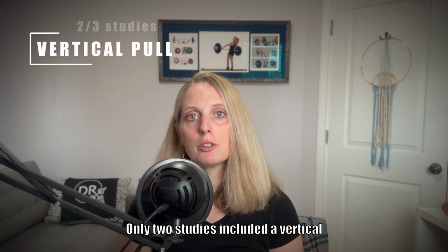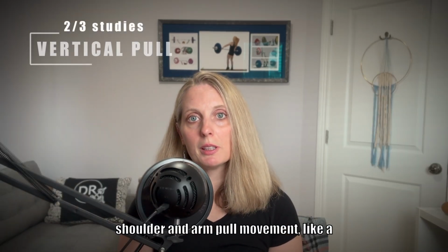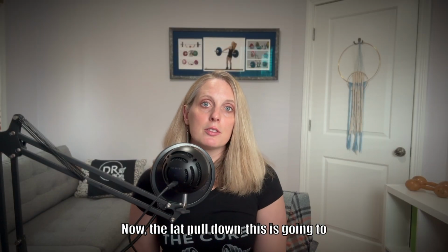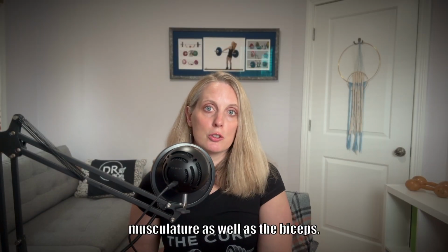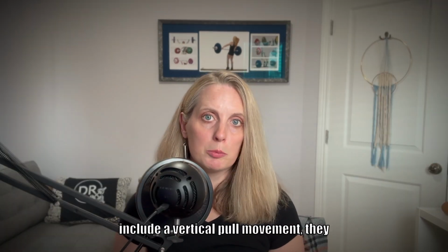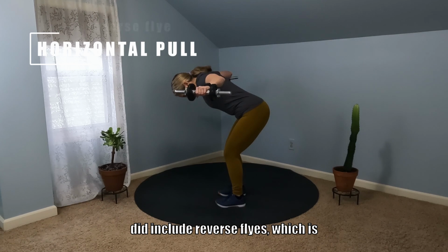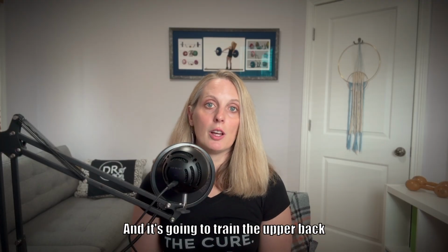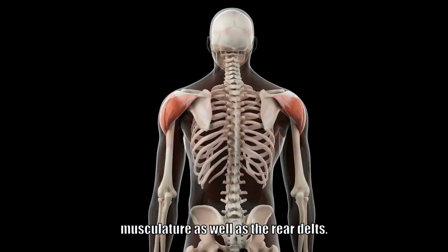Only 2 studies included a vertical shoulder and arm pull movement like a lat pull down or a bicep curl. The lat pull down is going to train the back musculature as well as the biceps. Even though the 3rd study didn't include a vertical pull movement, they did include reverse flies, which is considered a horizontal shoulder and arm pull movement, and it's going to train the upper back musculature as well as the rear delts.